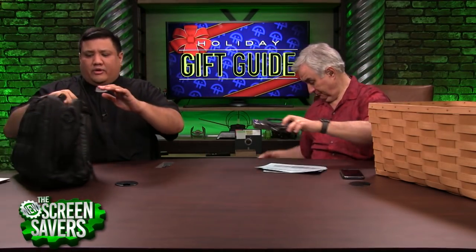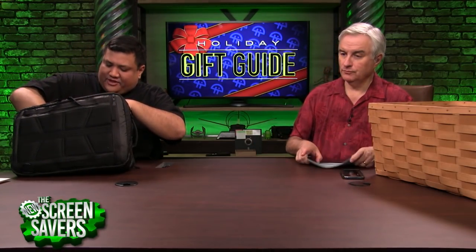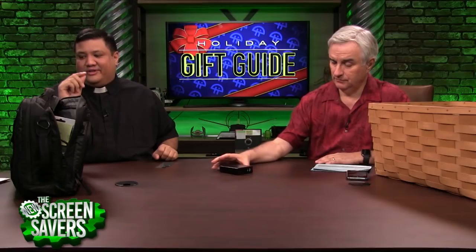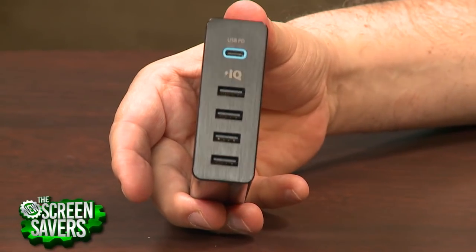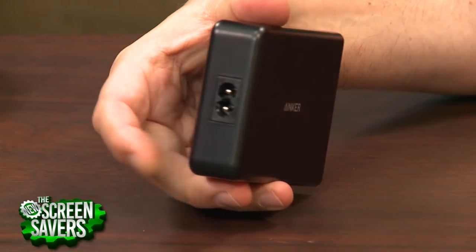All right, your turn. All right, well, let's stay with the power theme. What do I have power-wise? Okay, I got this. Same idea. I want to travel, but I want to keep everything charged up, so I brought this. Now I love Anker stuff, and I actually have a bunch of these. Yeah, this is the Anker. This is a premium 60-watt wall charger, so it's AC in on one side. Of course, it'll do 110, 220. You do your international standard.